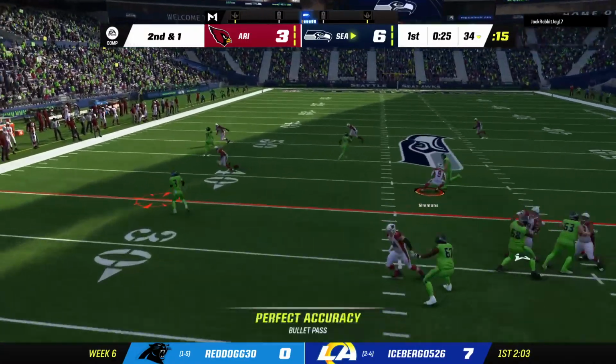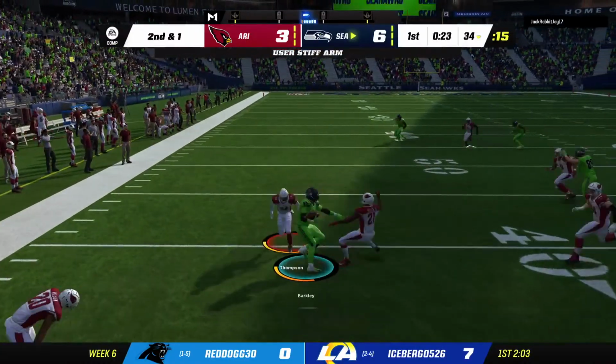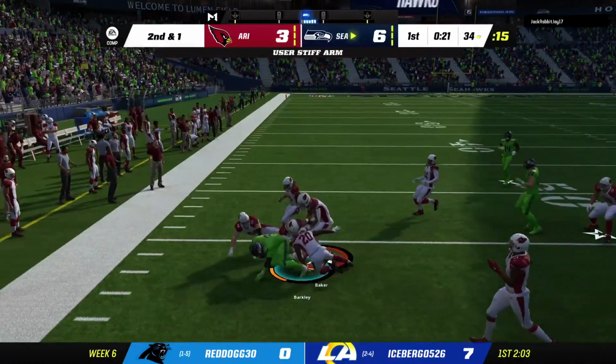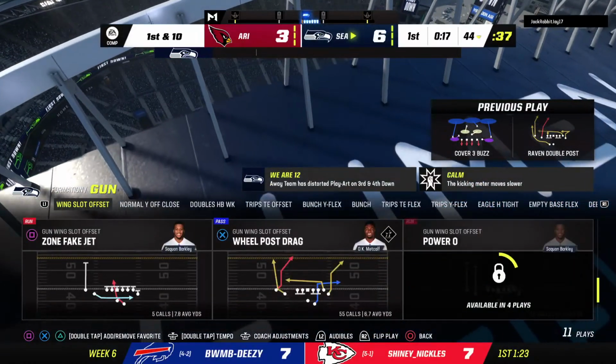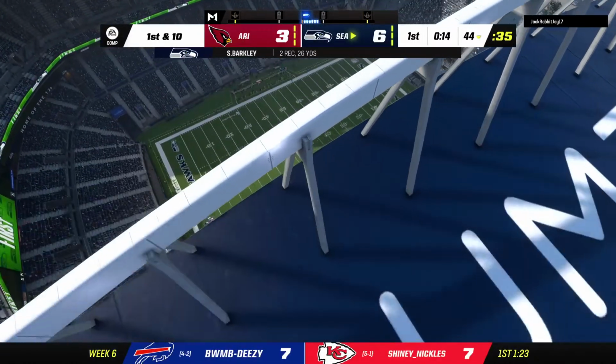On 2nd and 1, Smith. He dumps it off to Barkley. And they'll get it up just short of the 45 at the 44. 11 yards there and a first down for Seattle.